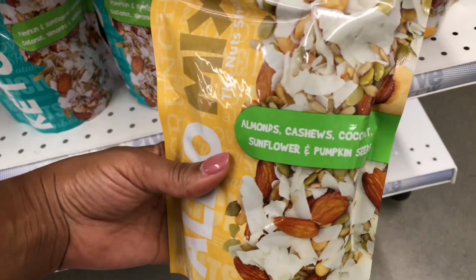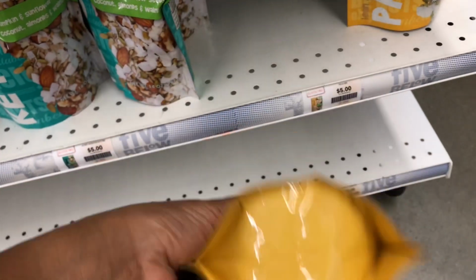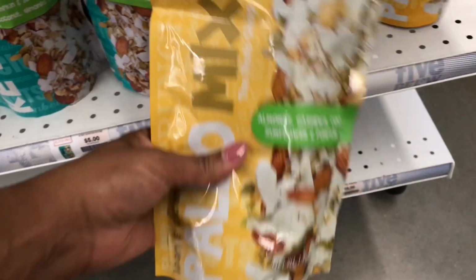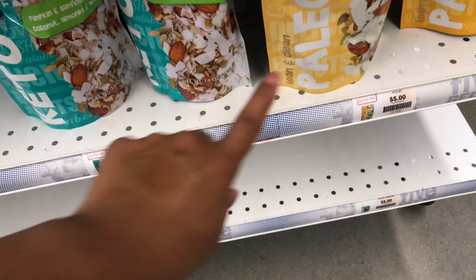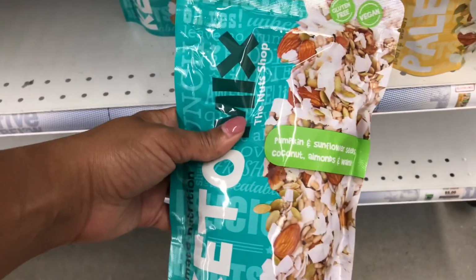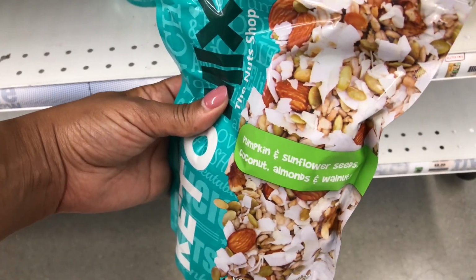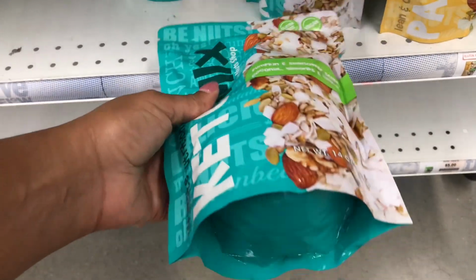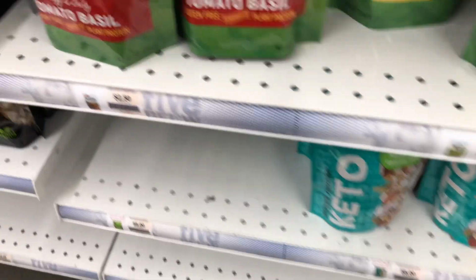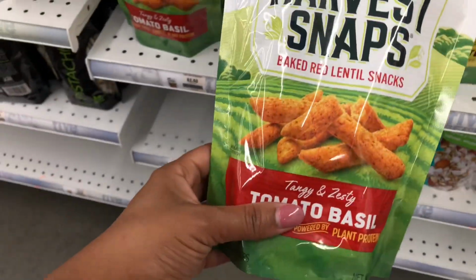Okay, this is nice. Almond, cashew, coconut, sunflower, and pumpkin seeds. Y'all, this is just in there. I think I might pick these up. This will be a good little clean. It says clean and lean there. And then we have something keto as well. Pumpkin, sunflower seeds, coconut, almonds, and walnuts. This is good too. That looks good too. $5 a bag. And then we have the baked red lentil snacks.